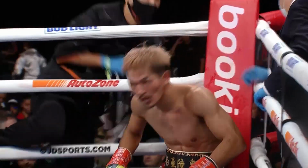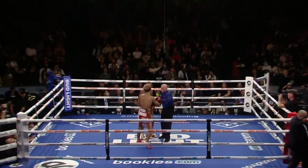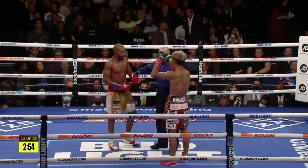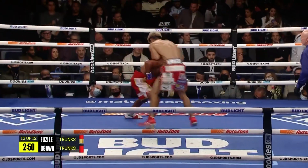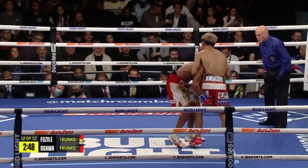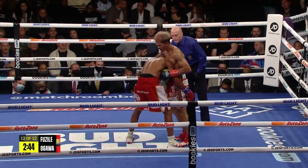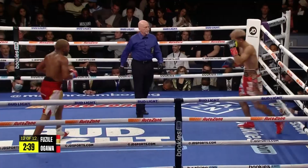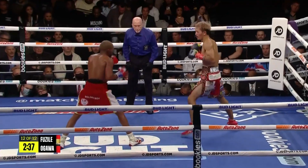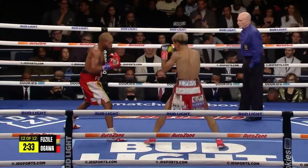Azinga, give me your glove. 3 minutes to go here at Madison Square Garden. Azinga Fuzile and Kenichi Ogawa battling it out for the IBF super featherweight title. Chris, 1 round to go. How do you have it? I've got Ogawa up comfortably at this point. I think Fuzile has really got to sell out to pick up a knockdown or knockout to get into this fight. All or nothing for South Africa's Fuzile.